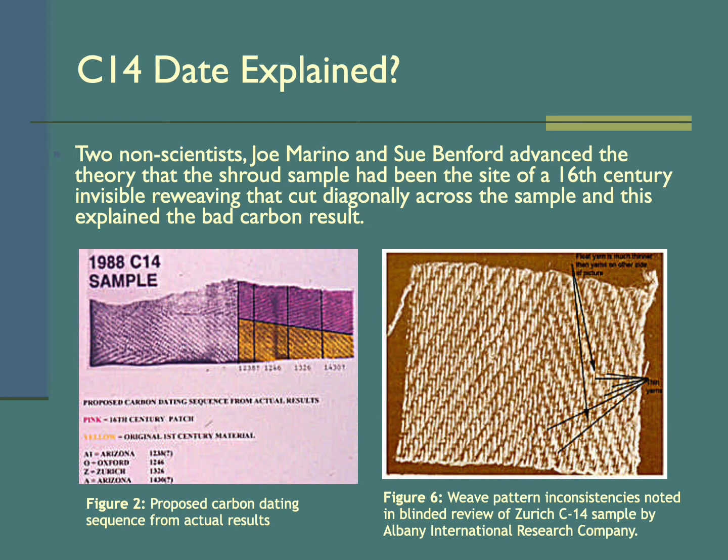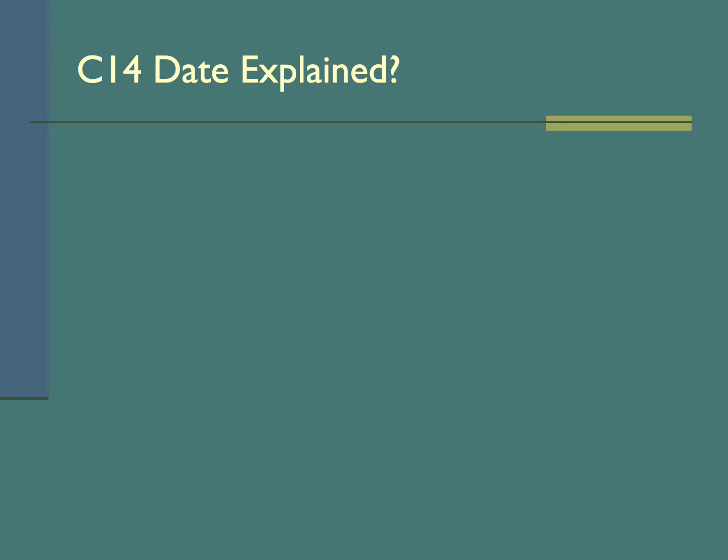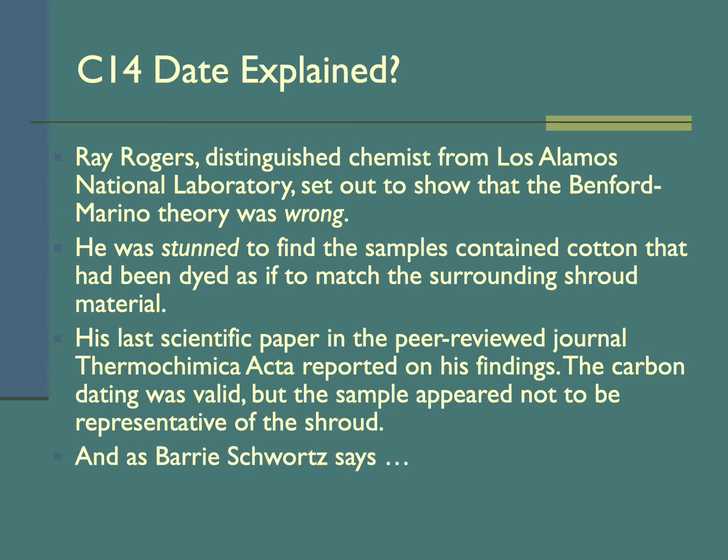And so you can see in figure 6 weave pattern inconsistencies that they noted by the Albany International Research Company. They noticed, hey, something's fishy about this. And one researcher, Ray Rogers, a distinguished chemist from Los Alamos National Lab, set out to disprove their theory, to show that the Benford theory was wrong, and instead he was stunned to find that they were right. The samples were dyed to match the surrounding material, and his findings were peer-reviewed. The carbon dating was valid, yes, okay, in one sense, but the sample was not of the real shroud.